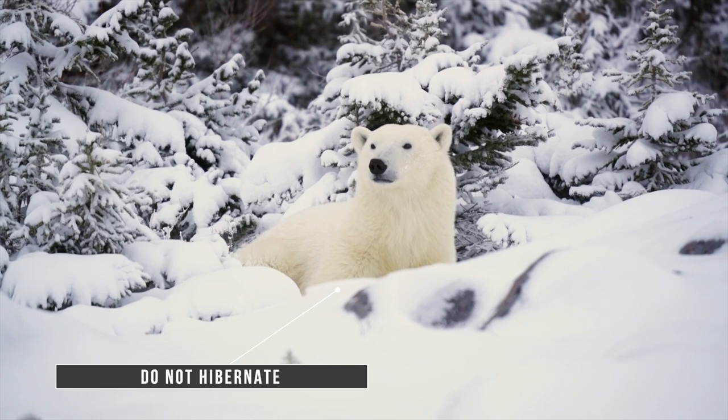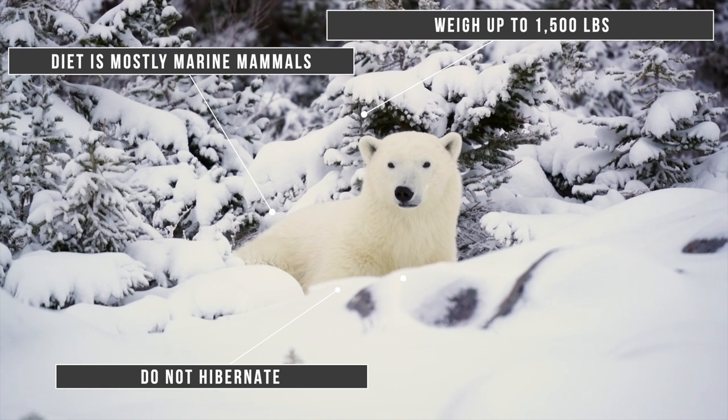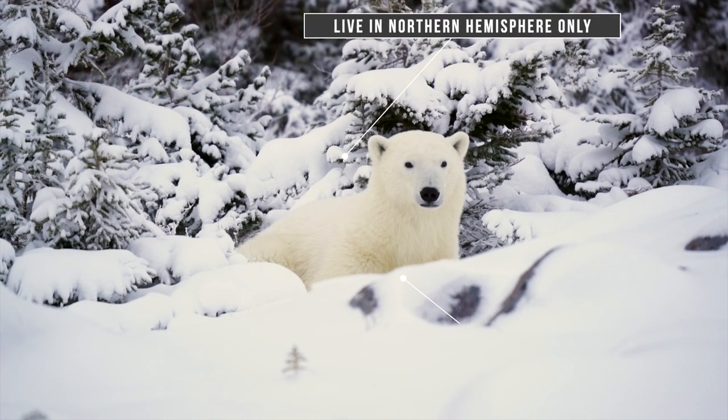Unlike brown bears, polar bears are active year-round and do not hibernate. Adults can weigh over 1,500 pounds and stand nearly 10 feet tall on their hind legs. Males are usually larger than females and generally live solitary lives.